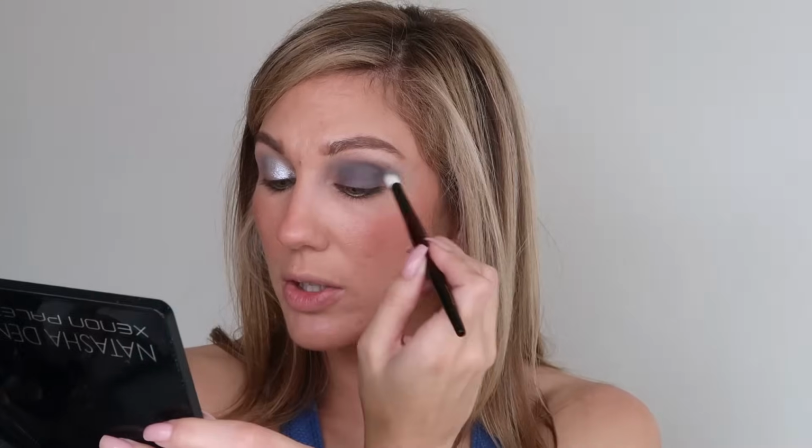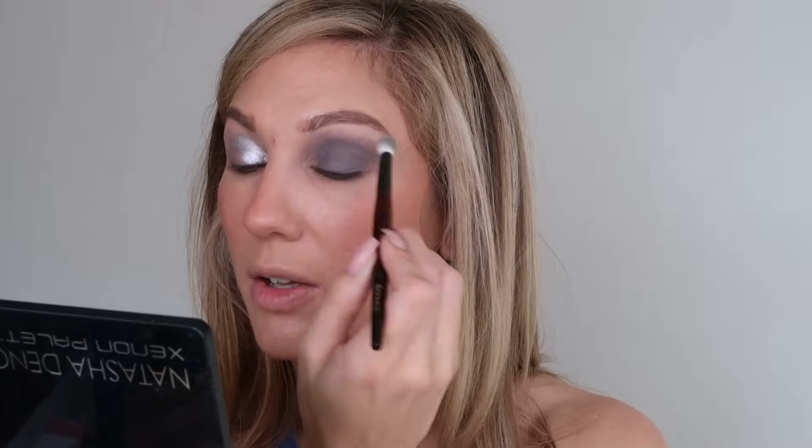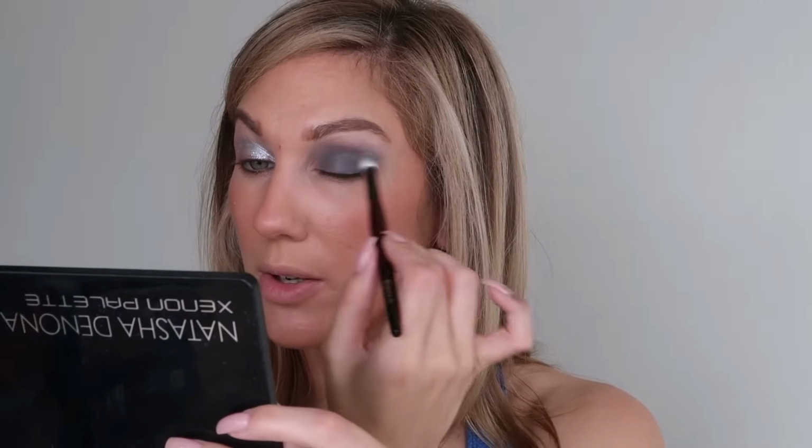Okay, this is a pretty shade as well, because there are definitely mattes in here, but I wouldn't say it leans as more of a matte palette. So I like that we have a little bit of a darker shade as well. And I do like the cream to powder formula from Natasha. I think that it's very pretty. I really don't even feel like I need to build it up anymore. That's pretty. I like this one. Even these two combined would make a really pretty eyeshadow look. Even this with the Signus, or even a white sparkling, even just this matte alone.